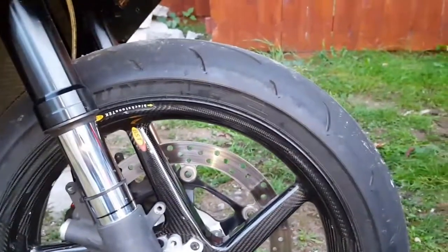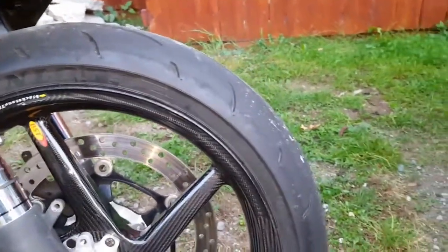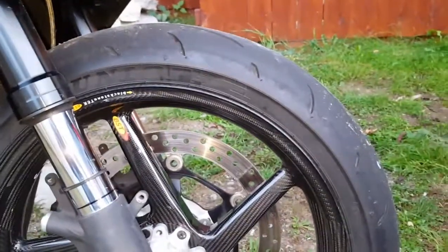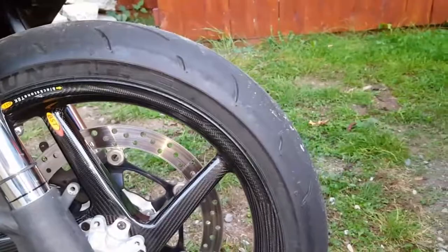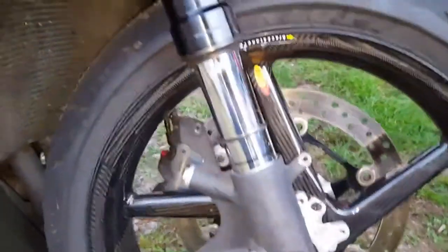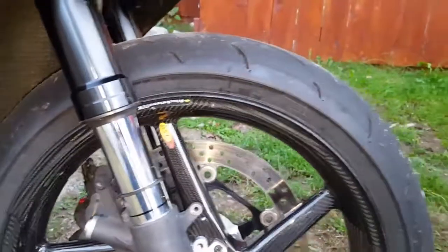So if you want to save some weight, you could put a 120/60 on the front with a 180/55 in the back, particularly a Q3 Plus in the back, Q3 in the front. So I might try that next time I change this tire. I might try the 120/60 again, because I really didn't know how good I had it when I had that set of tires on there.